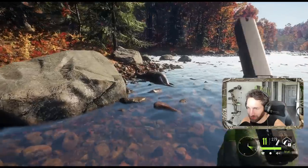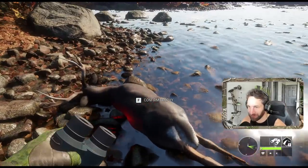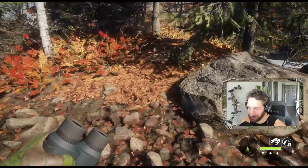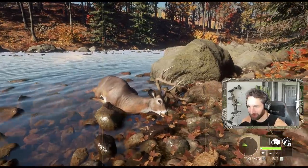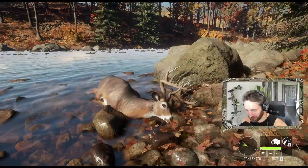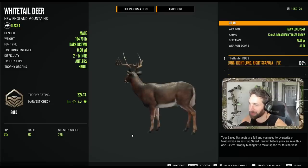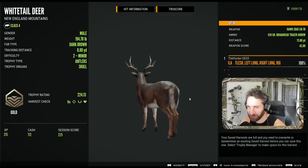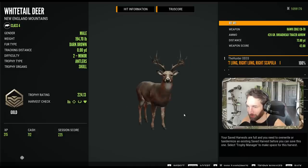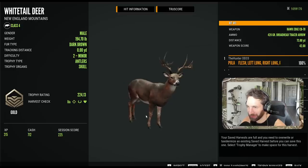All right, so here's our beautiful whitetail we took at about 70 yards out. Let's take a look. Actually, the lighting here might turn out for a pretty cool picture. Yeah, that's gonna be a pretty awesome picture just like that right there. So we'll definitely not pass up that opportunity. Let's pick him up. It's going to be a 73-yard perfect double lung shoulder blade shot and a 224.13 gold whitetail buck. And he's a dark brown as well.